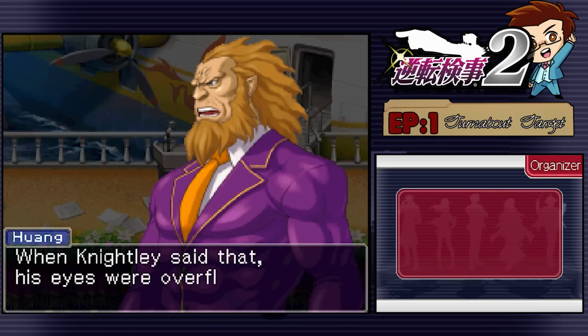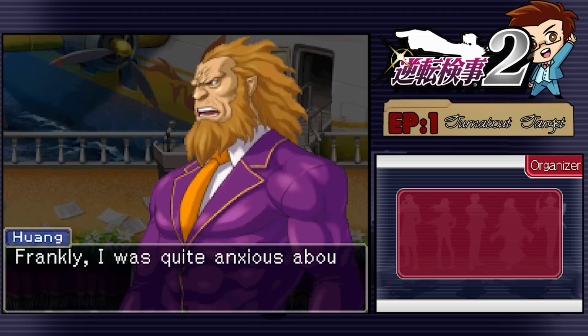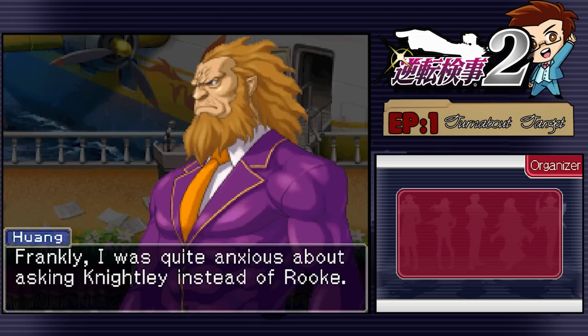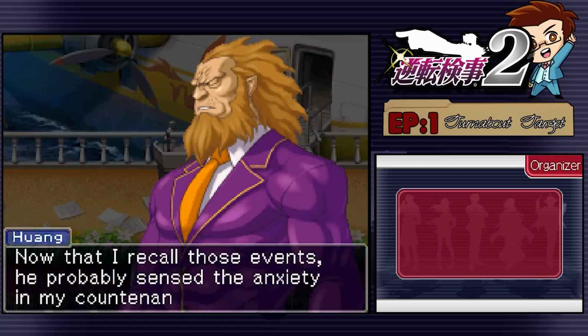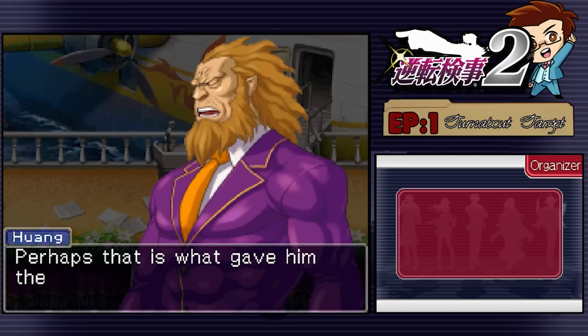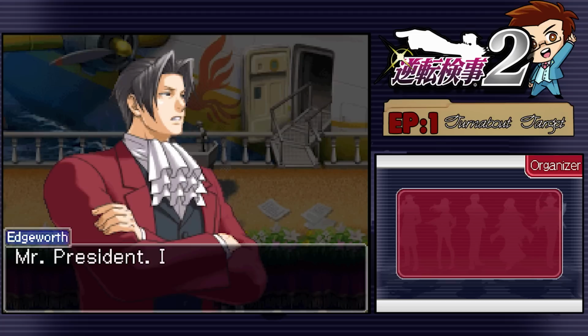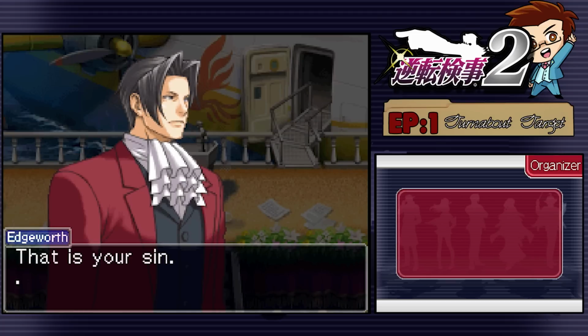When Knightley said that, his eyes were overflowing with hatred towards Rook. Frankly, I was quite anxious about asking Knightley instead of Rook. Now that I recall those events, he probably sensed the anxiety in my countenance. Perhaps that is what gave him the impetus for murder. Mr. President, if you had not orchestrated that fake plan, this would not have happened. That is your sin. A sin that won't disappear.